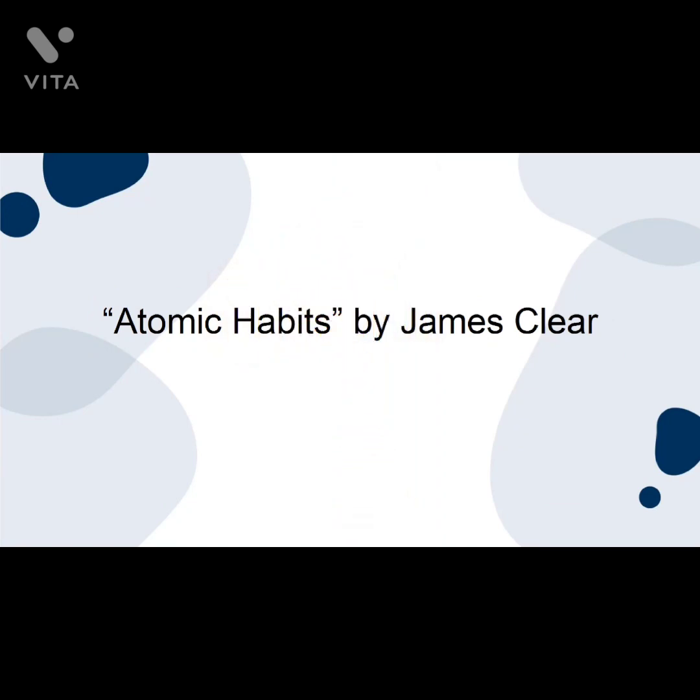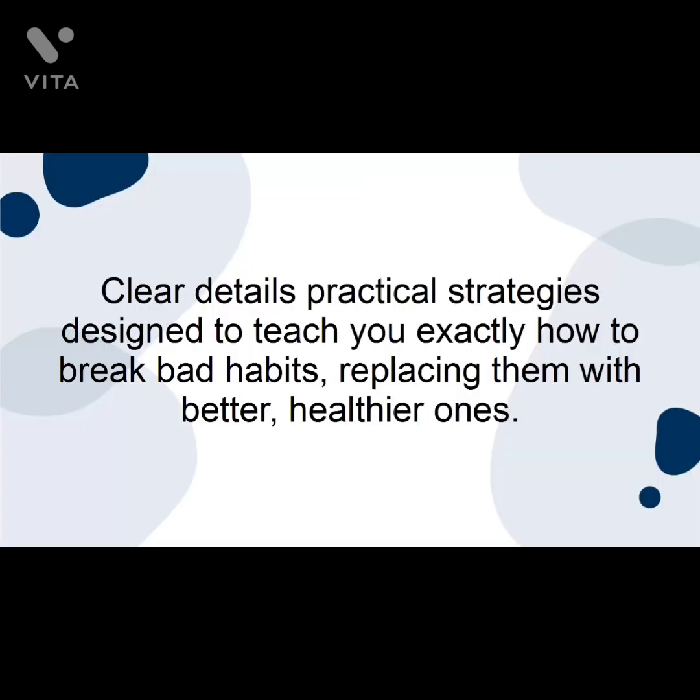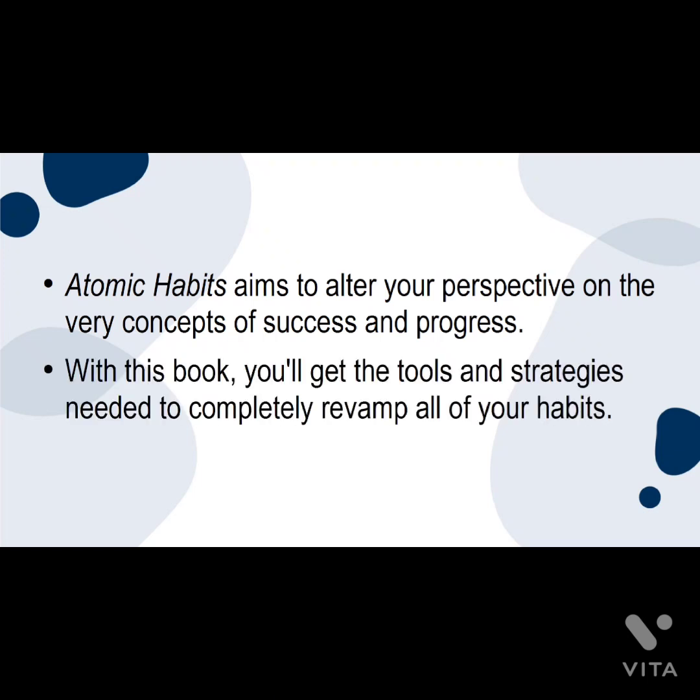1. Atomic Habits by James Clear. Atomic Habits by James Clear suggests a well-studied framework that aims to help you improve every single day. Clear details practical strategies designed to teach you exactly how to break bad habits, replacing them with better, healthier ones. Atomic Habits aims to alter your perspective on the very concepts of success and progress. With this book, you'll get the tools and strategies needed to completely revamp all of your habits.